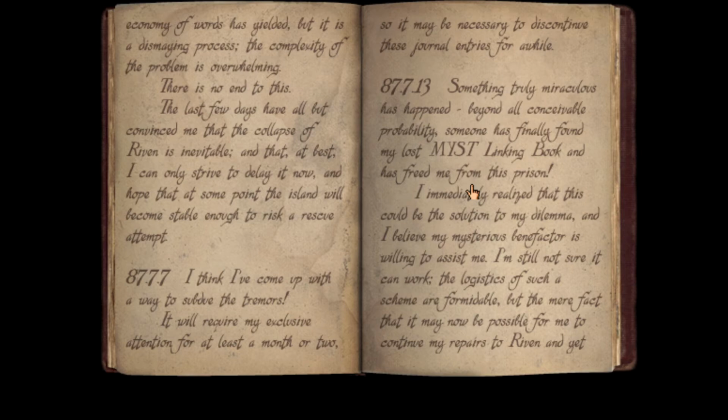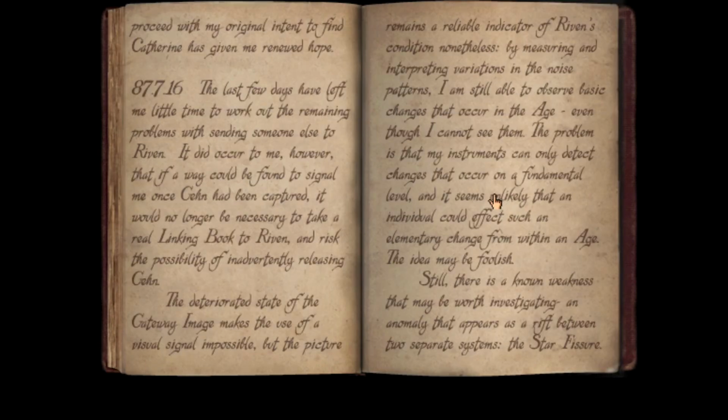Something truly miraculous has happened. Beyond all conceivable probability, someone has finally found my lost missed linking book and has freed me from this prison. I immediately realize that this could be the solution to my dilemma, and I believe my mysterious benefactor is willing to assist me. Hey, that's me! I am still not sure it can work. The logistics of such a scheme are formidable, but the mere fact that it may now be possible for me to continue my repairs to Riven and yet proceed with my original intent to find Catherine has given me renewed hope.